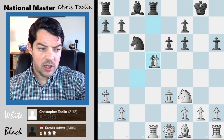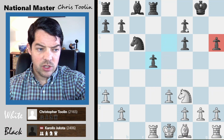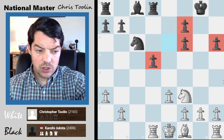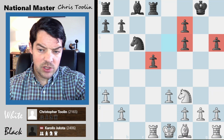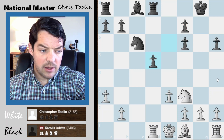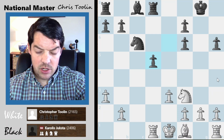This would be a positional nightmare for black. The pawns just being shattered here and almost for sure losing all the endgames. These type of positions, humans will often just not even consider seriously because the pawns are so bad that it's as if your position is built on a bad foundation.